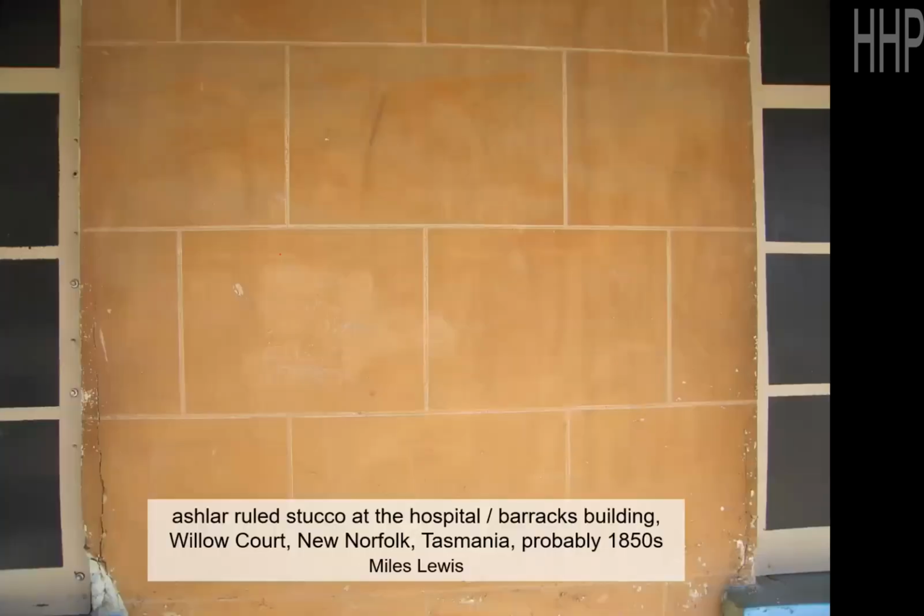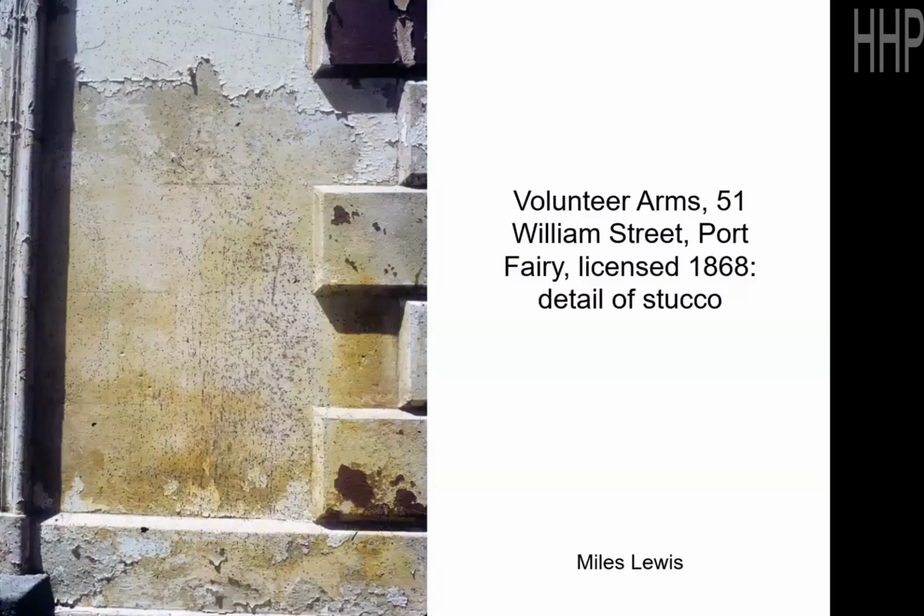You're looking above that to the wall of the house, and you can see the same ruled ashlar finish. And this one again in Tasmania, the difference why I'm showing this one is that the grooves are now coloured in white or off-white rather than black. That's the sort of variation you get in these finishes. Now here's a much later example in Victoria at Port Fairy. And once again, the modern paint has come off, and you're seeing there the crown lines of the ashlar finish and some of the original coloration of the stucco.